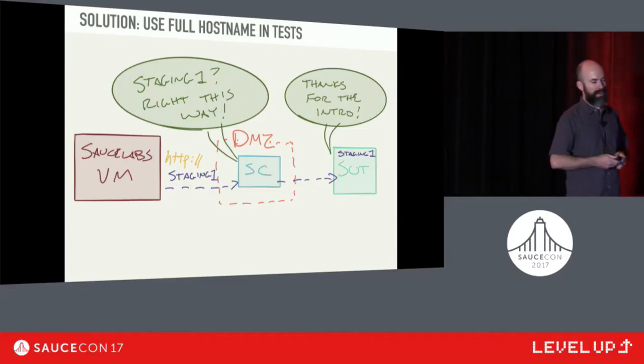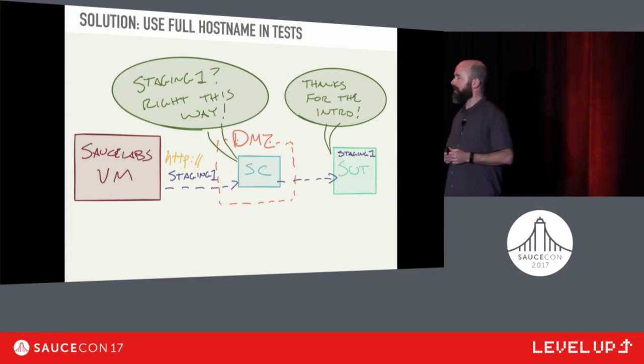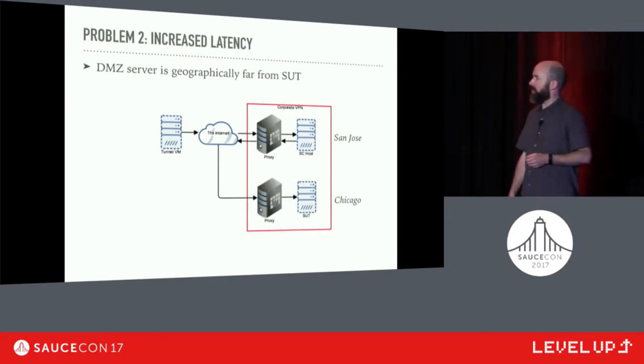So in the past, we've had to go through some kind of tedious processes to refactor our tests to actually reference a specific host name. For instance, instead of calling it localhost, call it staging 1. And that way, the DMZ can properly route the traffic to the right server. Another problem, this comes from the Sauce Connect docs here too, is increased latency, right?